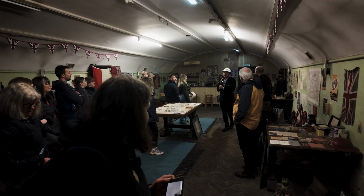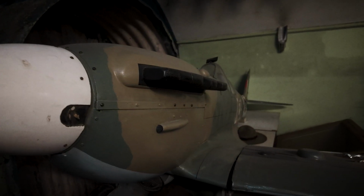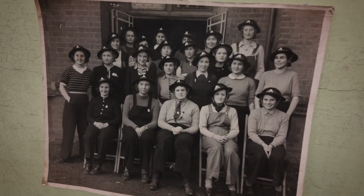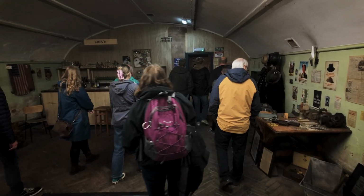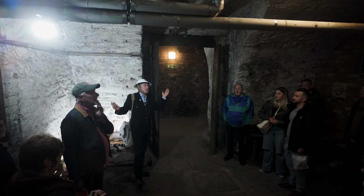So we will now head through to explore the shelter and then return into this room where you can grab a seat and I'll talk you through our ever-growing collection of artefacts. So we'll begin in this room, which would have been the main room of the shelter, I guess.